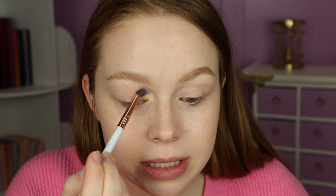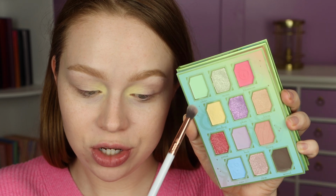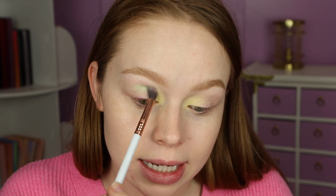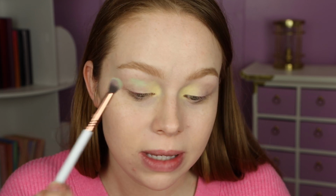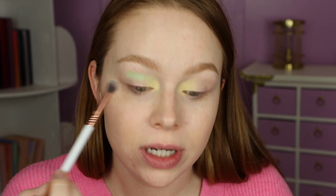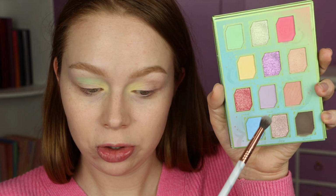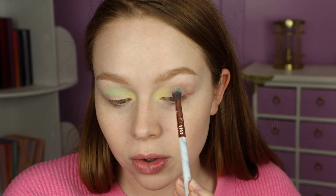Definitely very pigmented, and then just kind of bring it up into my crease just a little bit. I love a pastel yellow on the inner corner. I think it's so pretty. Next, I'm going to go into the green pastel shade, and I'm going to use that on the center of my crease, but only on this side because this is not going to be a perfectly symmetrical look. Again, it looks very bright right away. And on this side, I'm going to go into the purple pastel shade on the center.